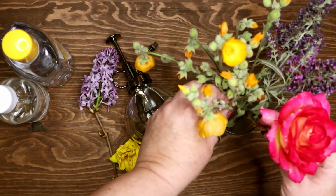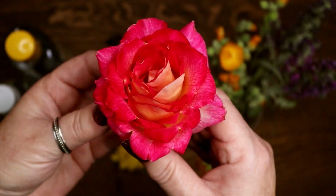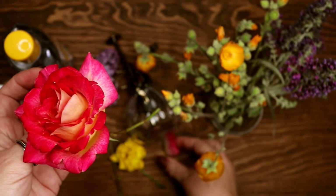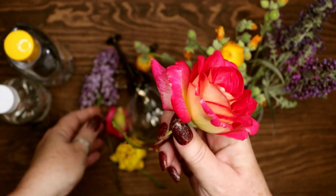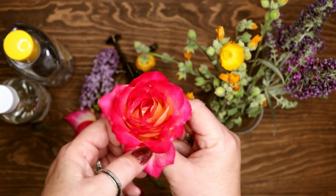The rose has been revered throughout history as one of the most powerful magical flowers, representing perfect love and balance. Different colored roses carry unique energies. Red for passionate love, white for purity and spiritual connection, pink for gentle affection, and yellow for friendship and joy.